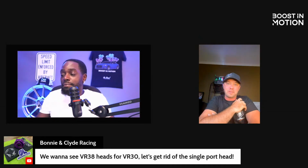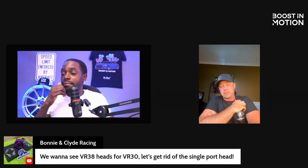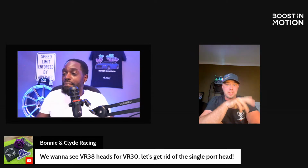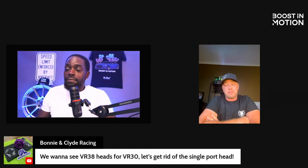The domes aren't made for direct injection on the VR38 head. The cooling channels aren't the same. The camshafts aren't the same, as far as the cam gears and what they're actually running for. So there's too much difference between the VR38 and the VR30 to do a head swap. Someone may figure out how to do it at some point in time, but as of right now, it's not something that we would recommend.